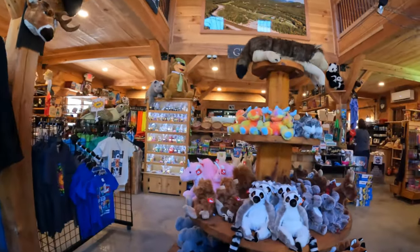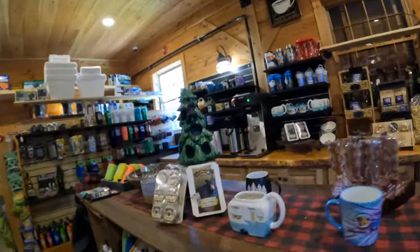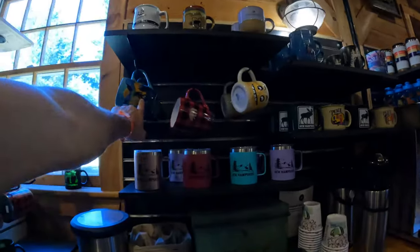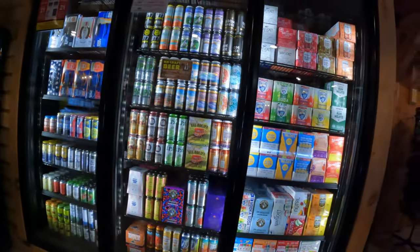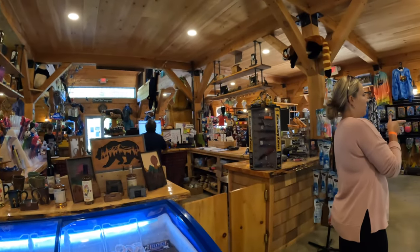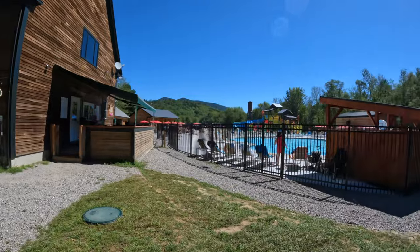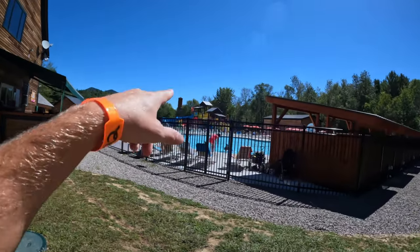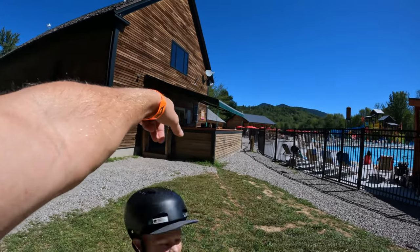Oh, nice door. Some coffee. Ooh. I want this one. What do we got? Look at this. One pool here, basketball pool. Well, that's a nice looking pool. We got water slides. Ooh, we could get drinks there. Look at that. Now we showed you all around the resort. Let's dive into some fun.